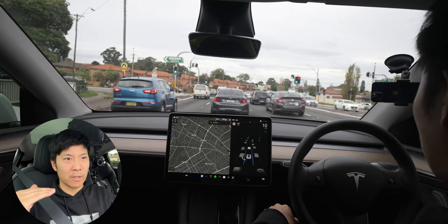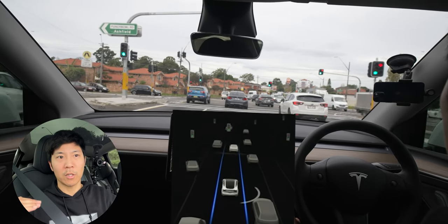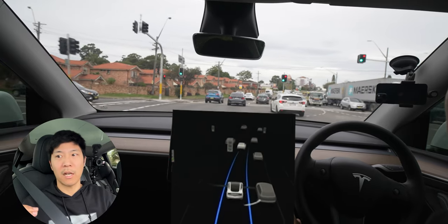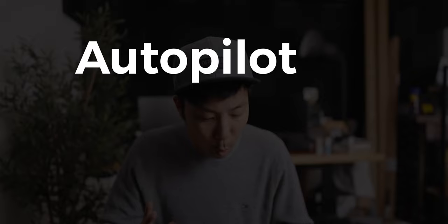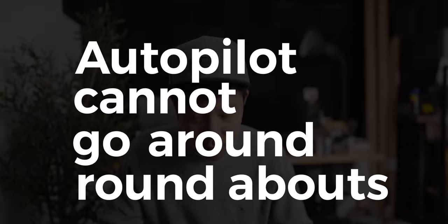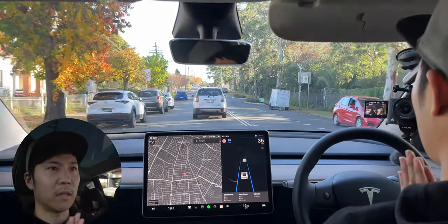This is the trust level I have. Like, it ends there. Like, I just don't think it's gonna stop turning into the right lane because there's a car there. Had to take over. Did you see that? Autopilot cannot go around roundabouts. Actually, can it? Okay. This roundabout. Let's go.